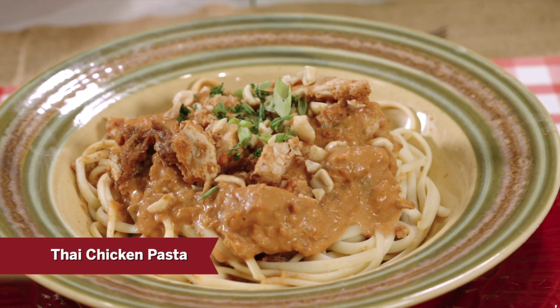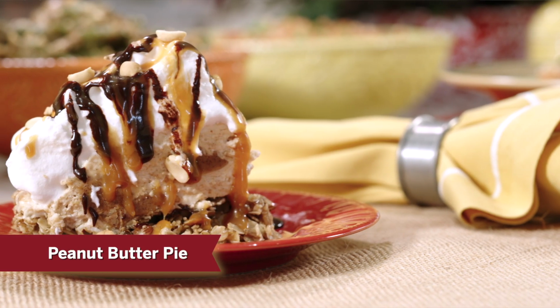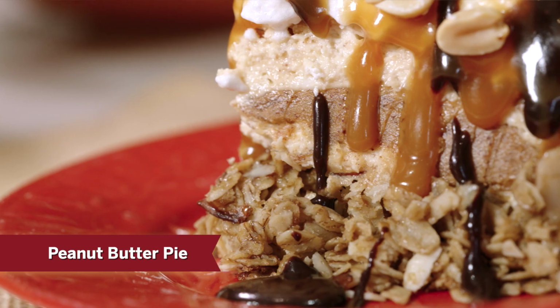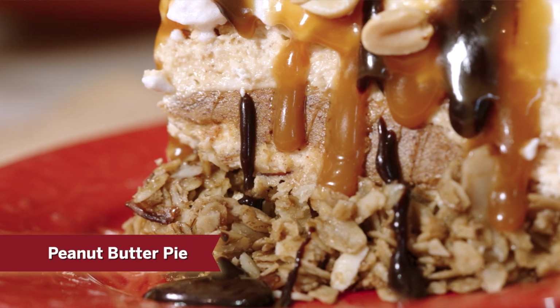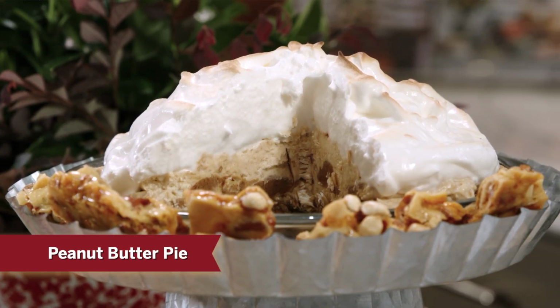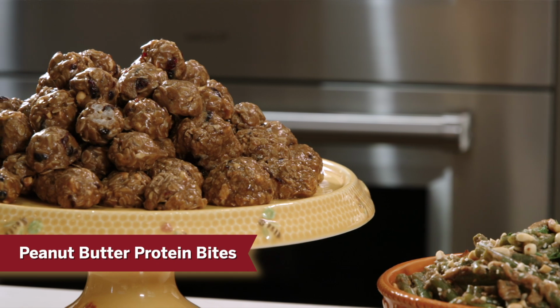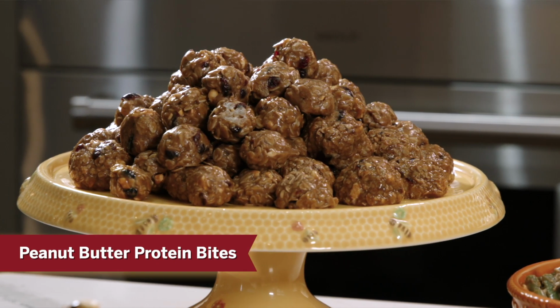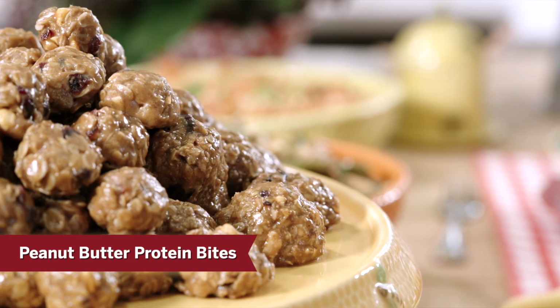And then for me, my favorite dessert is peanut butter pie. It's in our new cookbook. It's one of the absolute favorites of our clients during the golf tournament here in Augusta. I'm going to show you how to make a mile-high meringue. And then finally, if you're looking for something for those lunch boxes, how about a peanut butter protein bite? These are just bite-sized, really great.